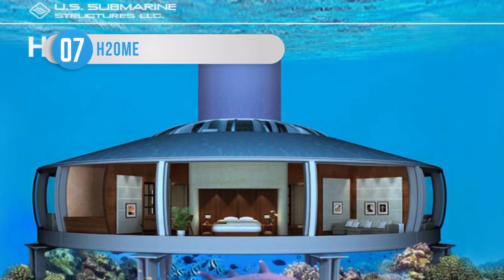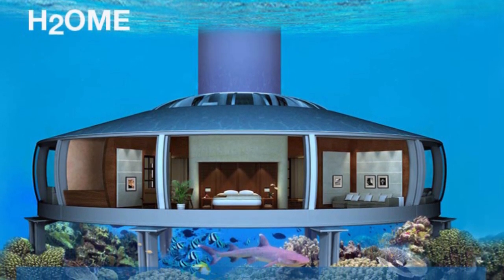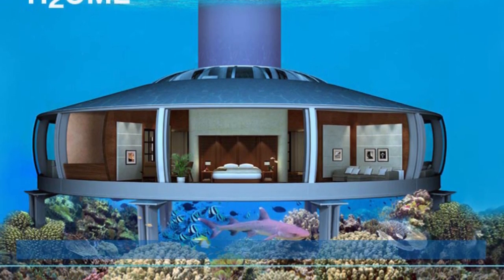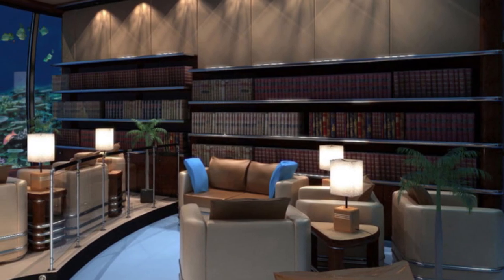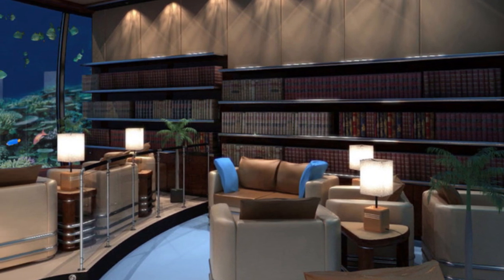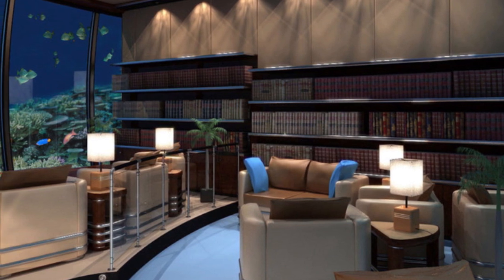For just a meagre sum of $10 million, come on, don't be tight, you could have your very own fully underwater house. Each house would be 2 stories, with 2 bedrooms and a dining room, occupying 600 meters of space. Interested buyers can now contact the company US Submarine Structures and sign up to a waiting list. I mean, who wouldn't want a H2O home?